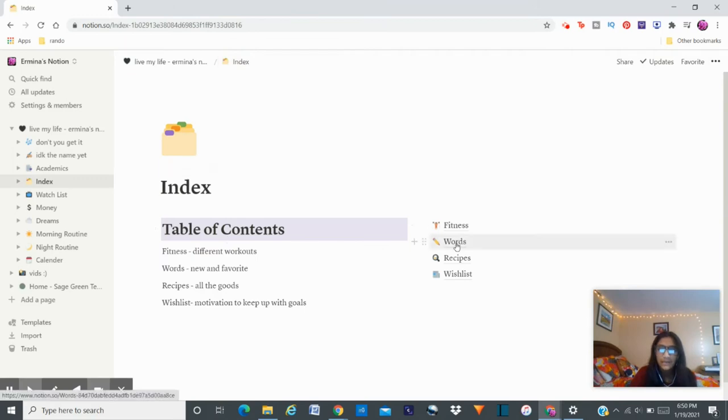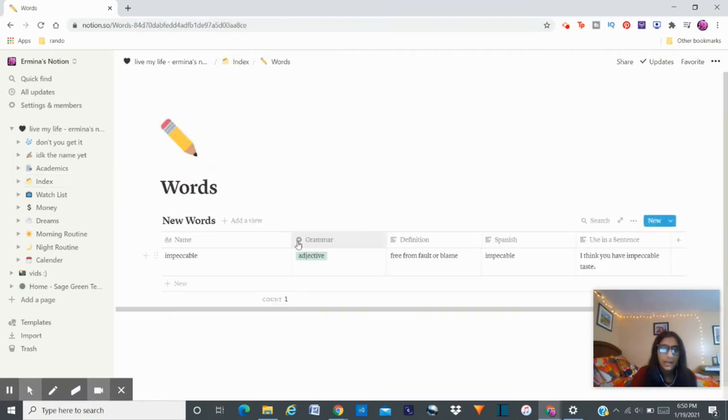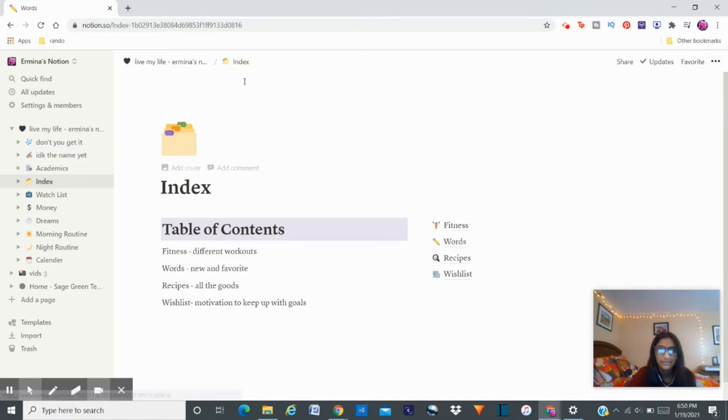And then we have new words. I only have one word in here so far, impeccable. So we have the name of the word, what type of word it is, the definition, the word in Spanish, and the use in a sentence, so I don't get confused with it.